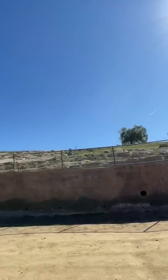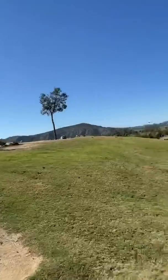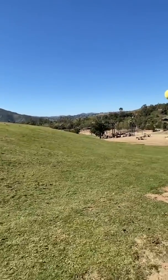Here we are going to meet up with some. Don't confuse these with your Chevy Impala. These are your Kenyan Impalas.